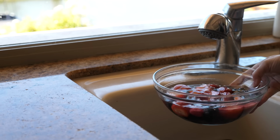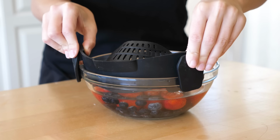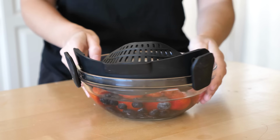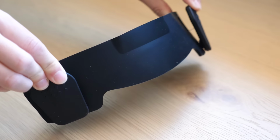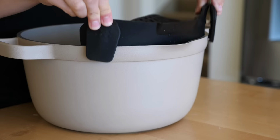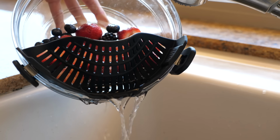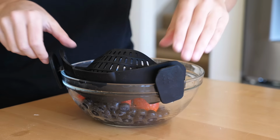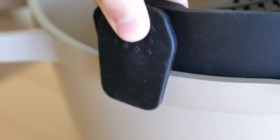If you're in need of a little strainer for your kitchen, but you don't want something that's going to take up as much space as this, you definitely need this little clip-on silicone strainer. This is the perfect solution for any small kitchen that's lacking storage space. It clips on to any bowl or pot of any size and turns it into an instant strainer. You can move this around from bowl to pot and use it as you need.